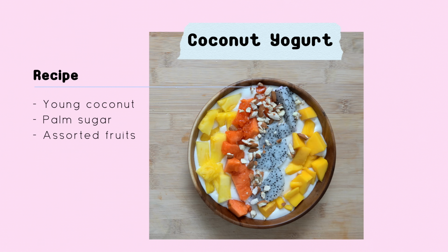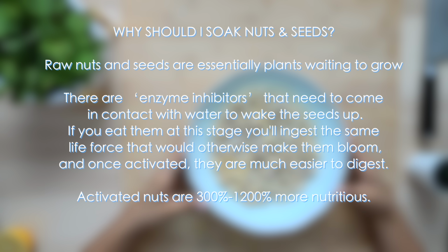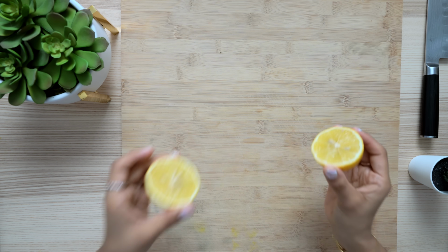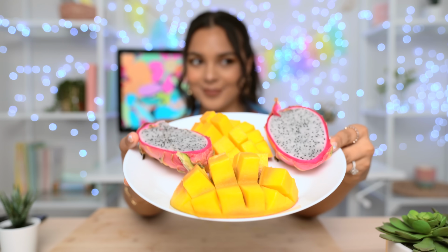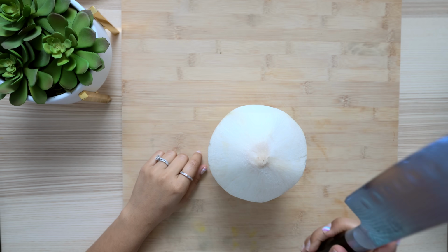This recipe is divine. I had it so many times in Bali when I went on the trip. The best part is you can literally make it right at home and it's super simple. So first you're gonna start off by soaking some cashews overnight. You're gonna need 1 lemon and any fruits of your choice. My favorites for this recipe are mango and dragon fruit, pineapple, and papaya. Now this recipe makes about 4 servings, so you can always just start with 1 young coconut. Cut it and be careful when you do.